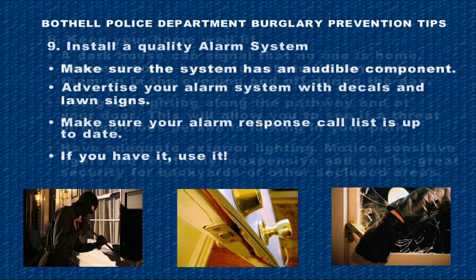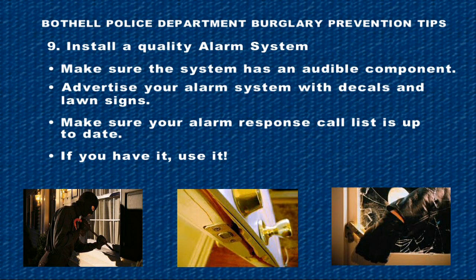Consider installing a quality alarm system. Make sure the system has an audible component. Advertise your alarm system with decals and lawn signs. Make sure your alarm response call list is up to date.